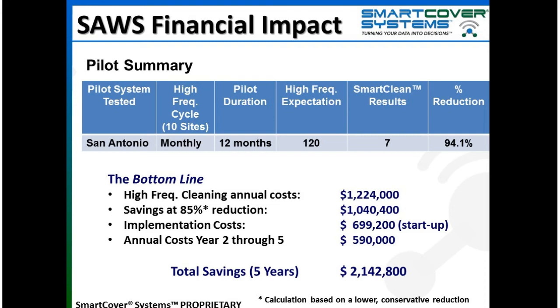In the case of San Antonio, that had 204 high-frequency zones, their annual costs, looking at it from a bottom-line standpoint, are about $1.2 million. Let's just say they did 85%, because 94% is just a mind-boggling number. Even at 85%, the savings would be $1 million. The startup costs were $699,000. Annual costs, years 2 through 5, would be $590,000. So the total savings over 5 years is $2.1 million for SAWS, and that's only at these high-frequency cleaning sites.